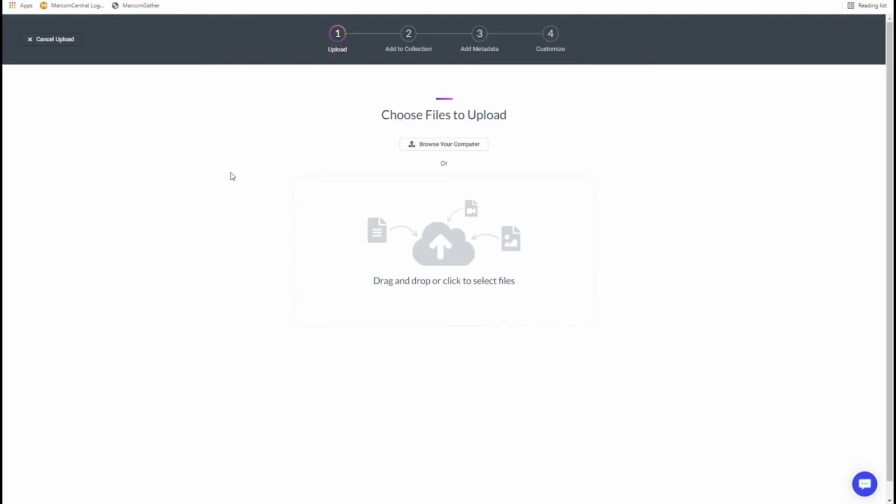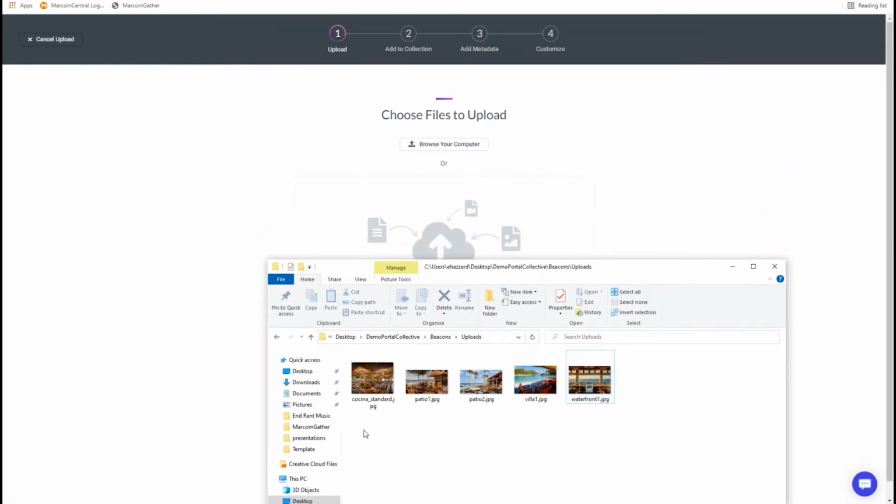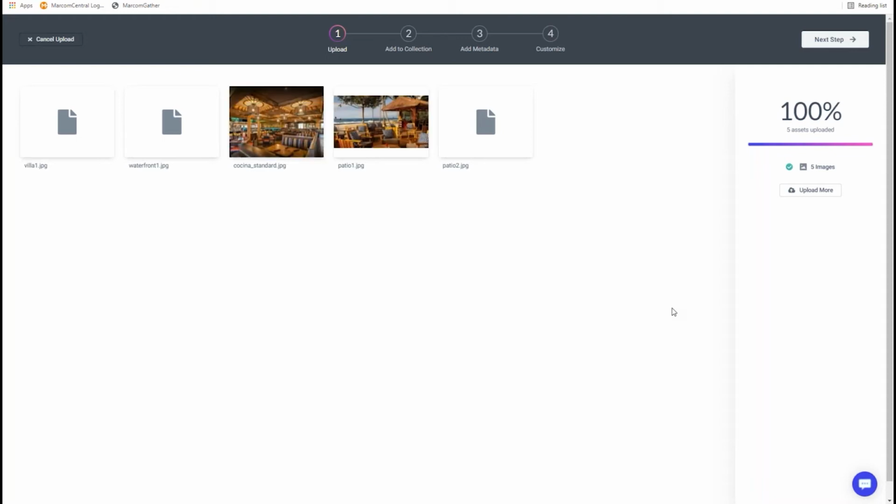Now, this is where the onboarding is really easy, guys, right? It's simple drag and drop technology. So I can either drag and drop right into this box, or you can browse to your computer. I just happen to have a folder open. So what we'll do is take some of these images in here. We'll drag them in here and immediately download them. And what you'll see again is that the previews will build automatically.